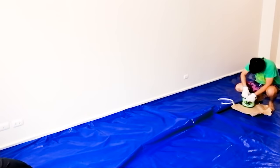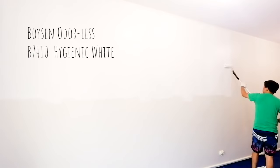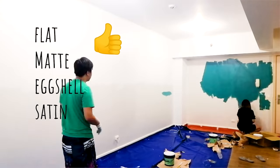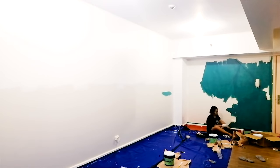For the walls, we always use the Boysen odorless hygienic white in satin finish. If you are painting the walls, it's recommended to use either flat, matte, eggshell, or satin, and avoid using glossy finishes to prevent light reflections on the walls.